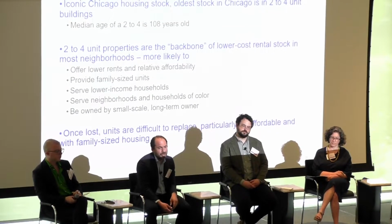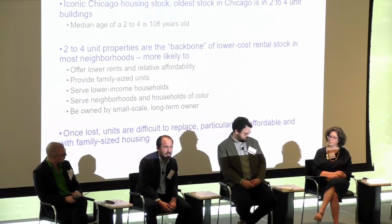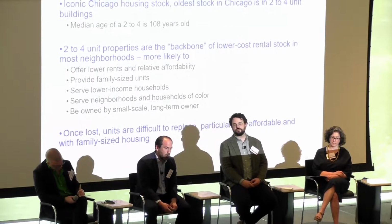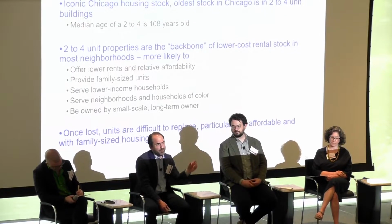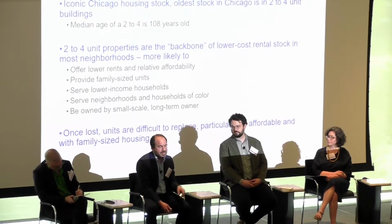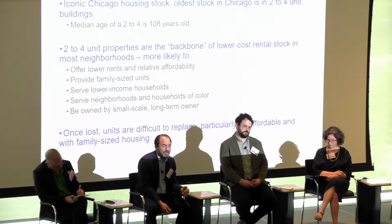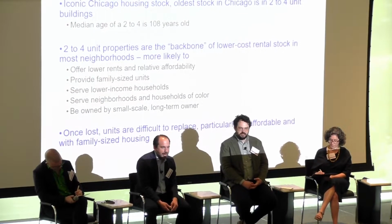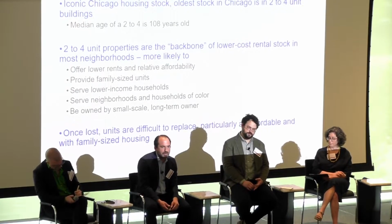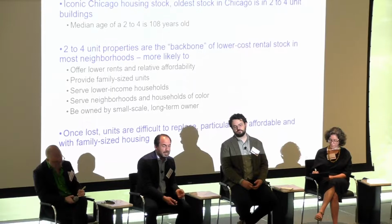So typically in any neighborhood you go to, if you're looking for what many people call the naturally occurring affordable rental stock, it's going to probably be found in those 2 to 4 unit properties, or in smaller, like 5 to 16 unit properties. From various research that IHS has done and that others have done, we know that 2 to 4 unit buildings tend to offer lower rents. They tend to provide family-sized units, meaning they have multiple bedrooms. They serve lower income households. They often provide ownership opportunities for households of color. And if they're investor properties, they tend to be owned by smaller scale landlords. So for all these reasons, they're fairly unique.